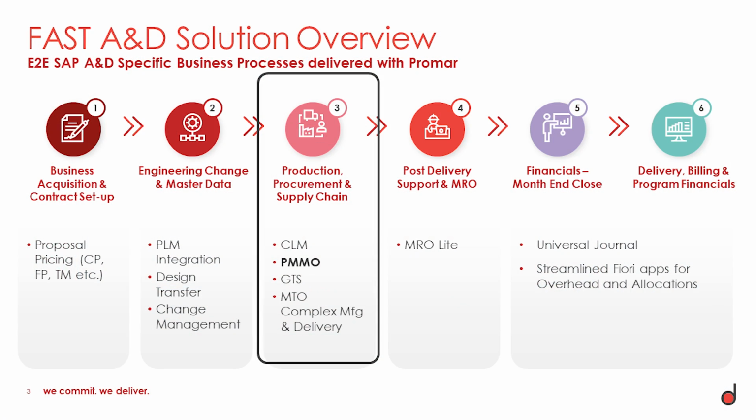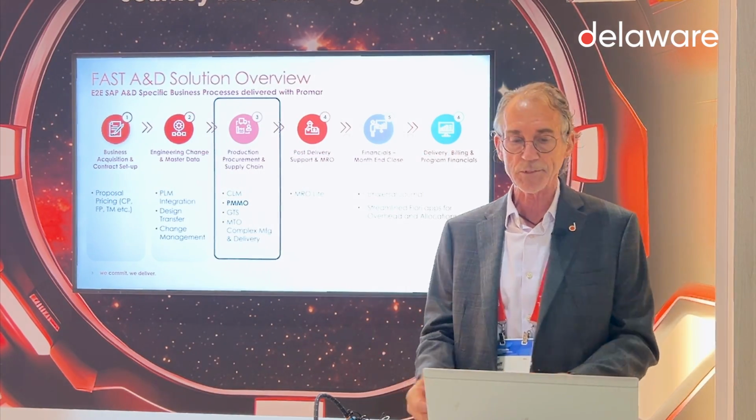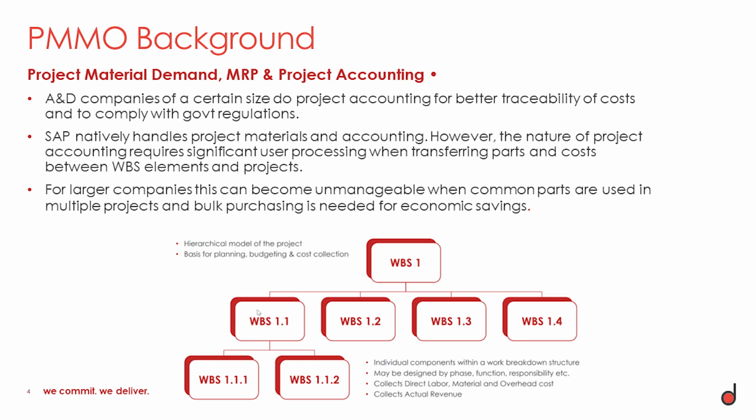And then we are able to integrate with PLM providers to be able to realize the designs that are being quoted in those engineer-to-order quotations. And once those get accepted, now we enter the realm of manufacturing, which is where PMMO is relevant. So a bit of background on PMMO.